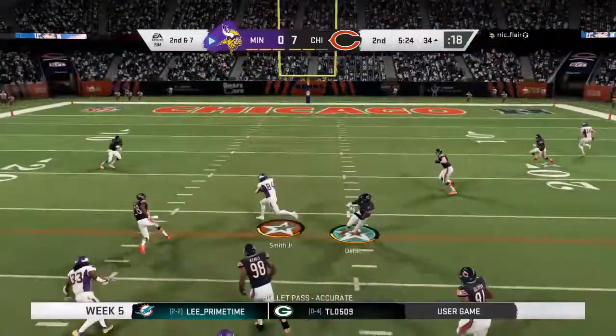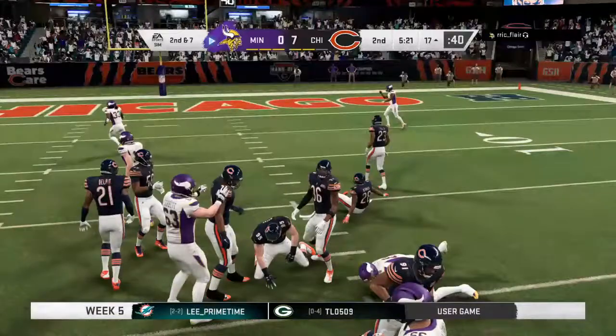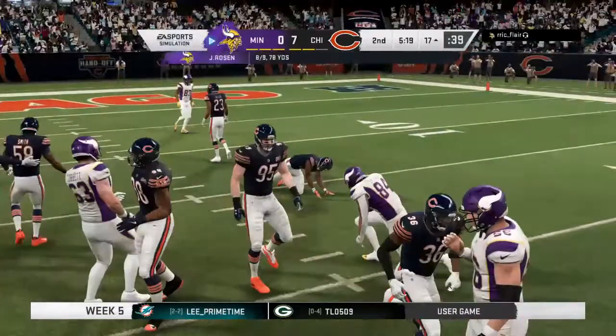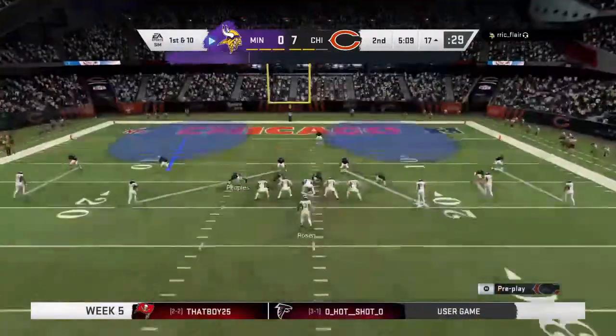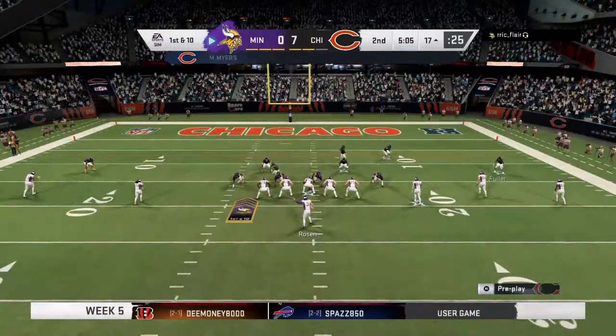Again, it's Rosen. He's got Smith here. And inside the 20 before he's brought down. And he's going to have another first down as the tackle's made here at the Bears' 17-yard line.